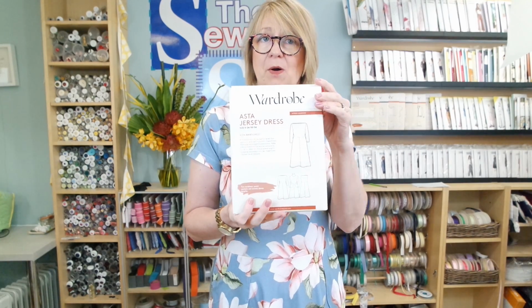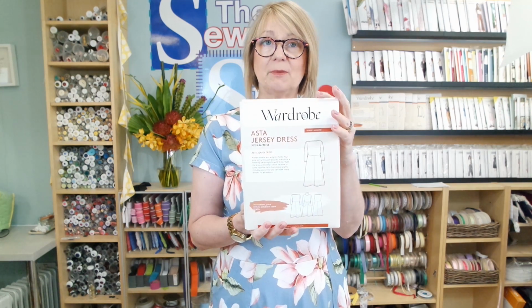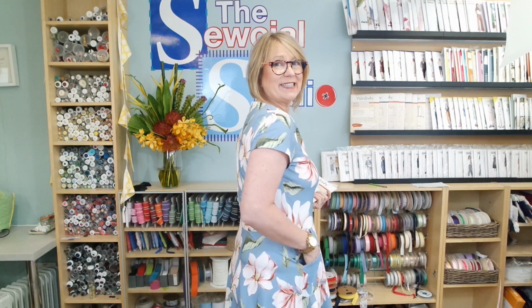Here we go then. So my last and final make, this is the Aster jersey dress from Wardrobe by Me. Now I wanted to have a go at this one because it's a new pattern company that we've had in at the studio, so I wanted to have a little test and see how they're going. And yeah, I was more than pleasantly surprised with it.